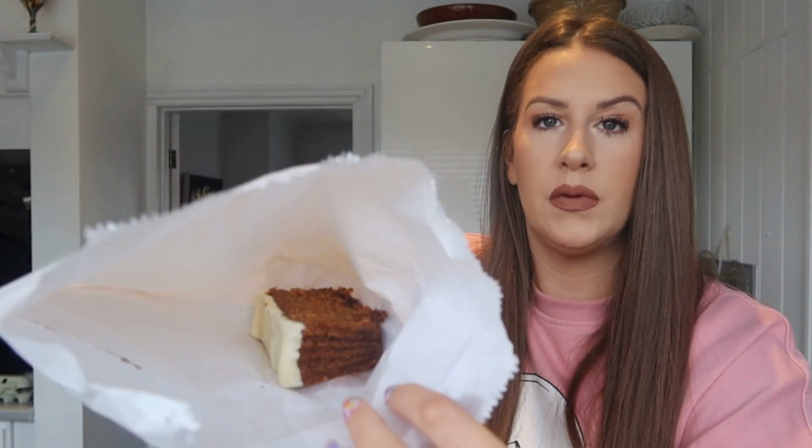We got, oh, 2 little homemade flapjacks. Yum yum. Then we've got some carrot cake. Love carrot cake. She did ask me if I wanted ginger cake or carrot cake. I said carrot. So I'm not sure she's given me 2 bits of carrot cake, I think. Yeah, 2 bits of carrot cake. So that's everything for a £5. I really don't think that's that bad.